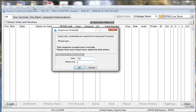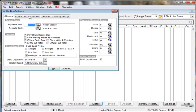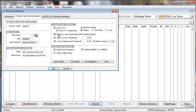Well, again, we go back to the credit card services console and log in, and we go to our banking settings and over to our credit card authorization. Here we find the address verification threshold and the address verification threshold required. Now, the address verification threshold was really part of an earlier feature set. The real feature set that's important today is the required threshold, because you can have the address verification threshold through the new Force feature. You can essentially get past the address verification requirements.